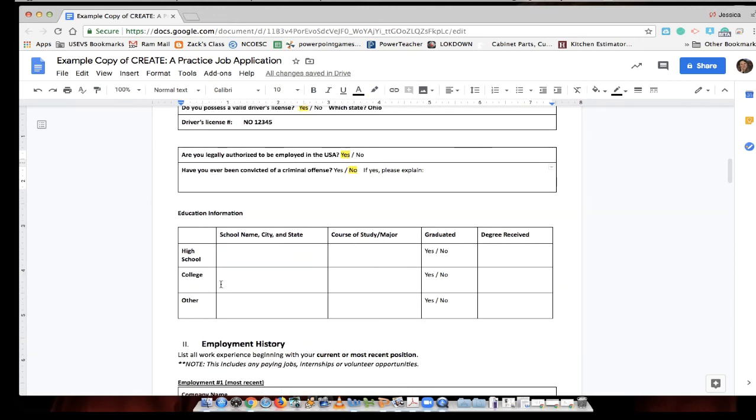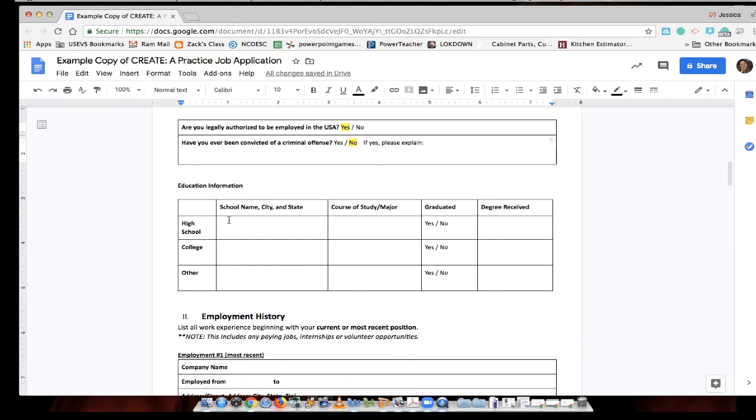All right, your education. This little box, they want the school name, city, and state. Sometimes I've seen boxes like this or smaller where they want the school name, address, city, and state, and all of that information there. So like I said, keep your abbreviations to a minimum.